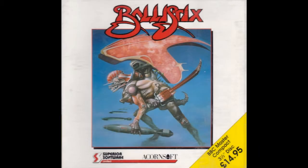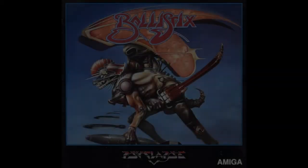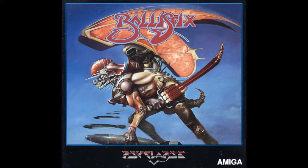So, this game was released in 1989 by Superior Software in conjunction with Acornsoft for the Beeb, but it was actually a port from another game that came out in the same year, released for the Amiga and the Atari ST by the same name, Ballistix, from Psygnosis, and it was developed on that platform by Martin Edmondson. It was later ported to the Beeb by Peter Scott, as I say, in the same year.